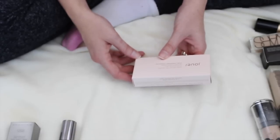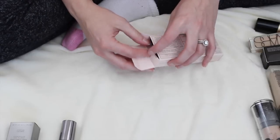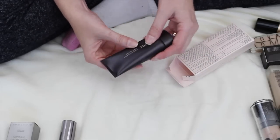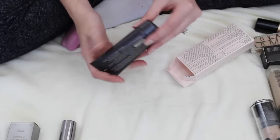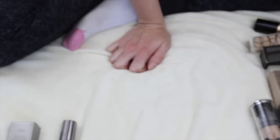The Jouer Moisture Matte Tint. I've never used this. I don't know why I bought it. I was in the moment. It is brand spanking new, so I'm gonna put this on my Poshmark and sell that one.